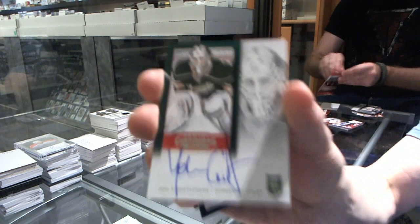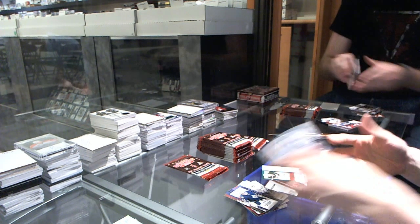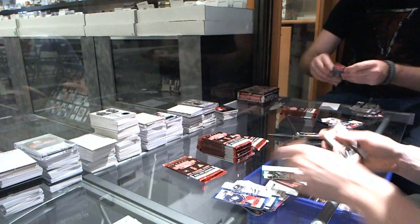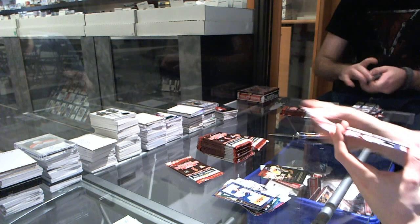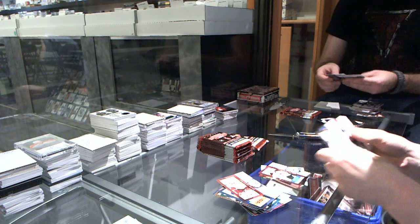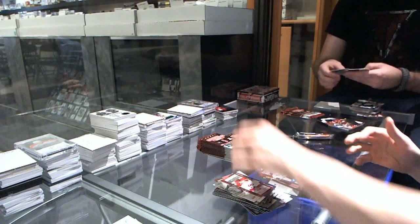We've got a rookie autograph for the Minnesota Wild, Johan Gustafsson. Base. Selke Contenders number to 499 for the Bruins, Patrice Bergeron. We've got a playoff ticket number to 100 for the Colorado Avalanche, Matt Duchene. Matt Duchene. Now we just need McInnis. Base. Base.